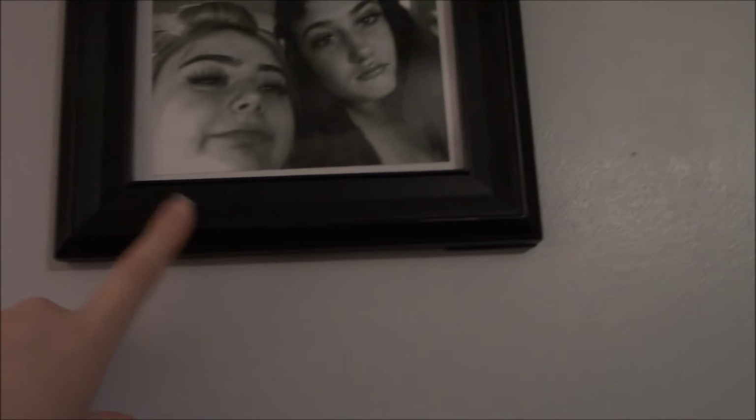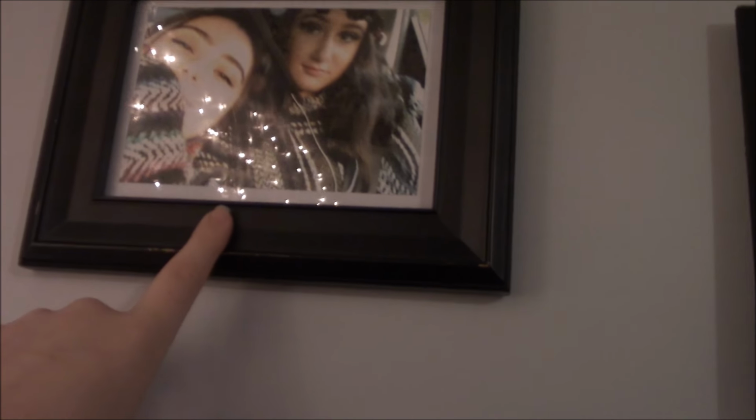Sorry, it's gonna be pretty loud. I feel bad every time I walk over there, if I can stay out of the mirror's view. Sorry, I'm all spaced out. I have pictures of me and my friends. This is when we went to the movies. Not quite sure where we're going, but that is literally one of my favorite pictures ever.